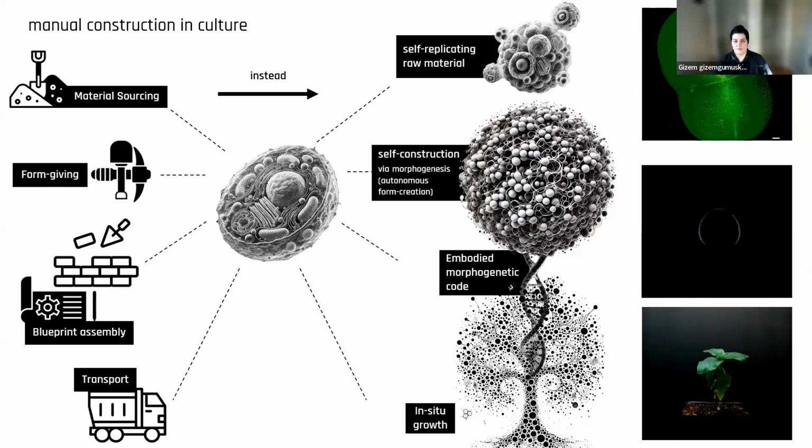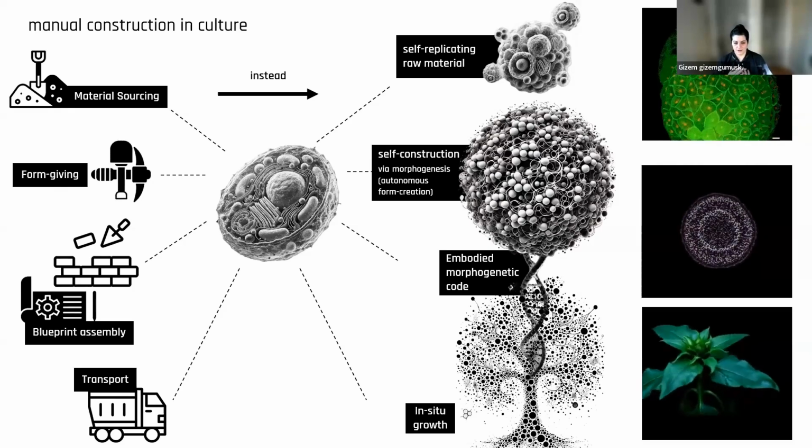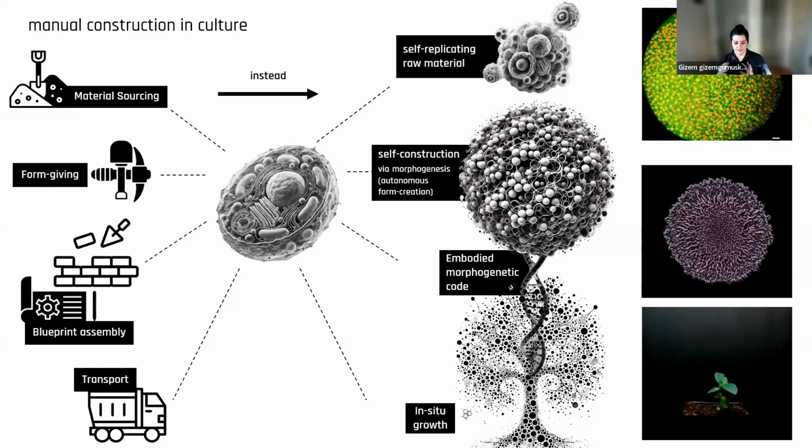Yeah, another excellent question. So one thing I should talk a lot about, and I guess I didn't unpack in this talk, is that this approach, synthetic morphogenesis, has a lot of implications and applications in diverse fields.